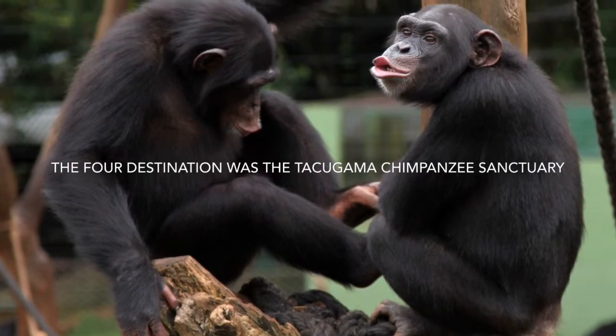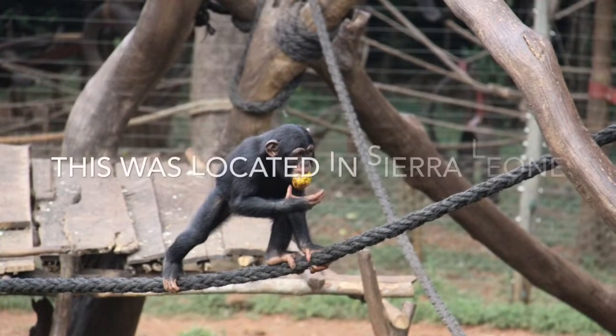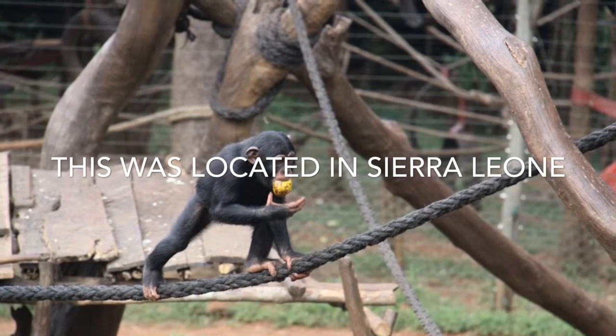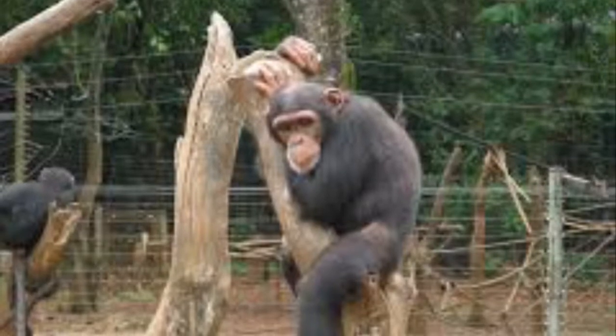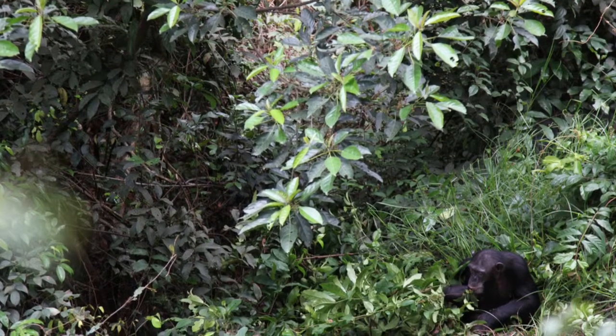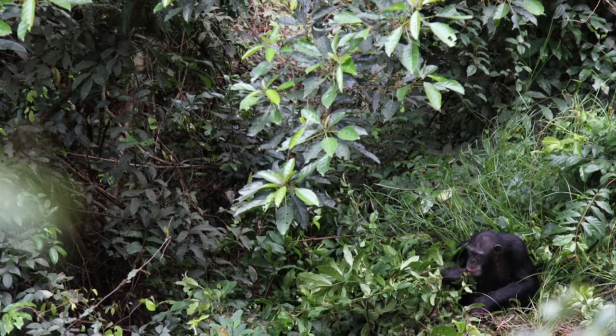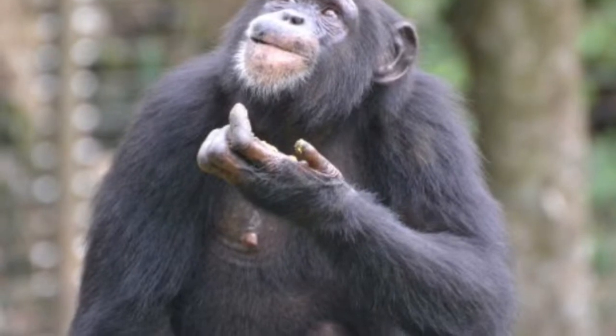My fourth destination was Tacugama Chimpanzee Sanctuary in Sierra Leone. Initially established to enforce wildlife laws and to rescue and rehabilitate orphaned chimpanzees, Tacugama has grown into a diverse conservation organization. You can visit some monkeys, and you can also adopt one.